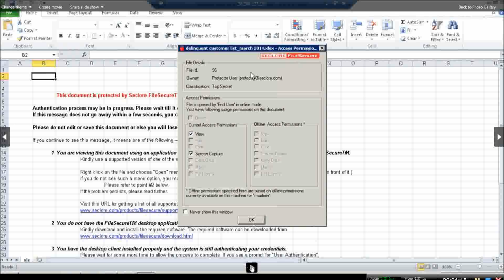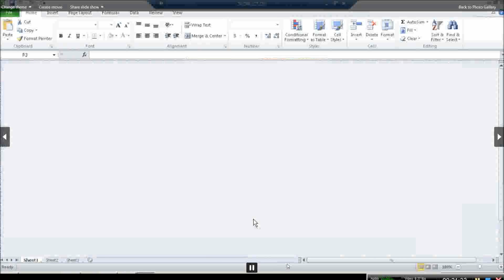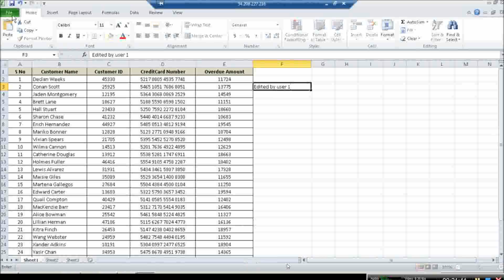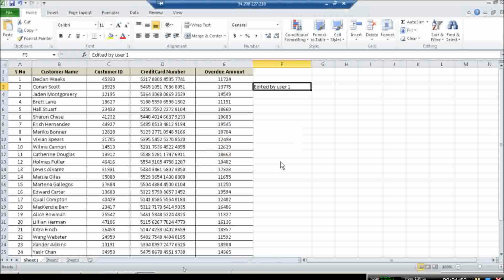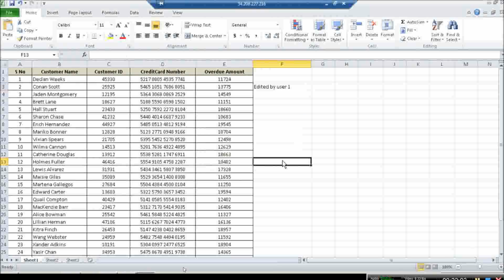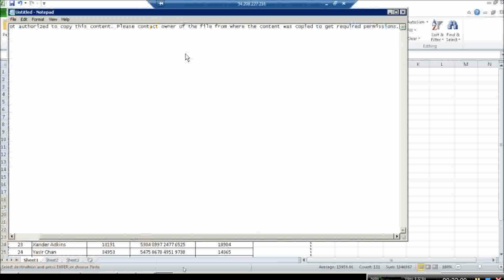Only after this policy is accepted by the person is the real content displayed. And while the actual customer data is displayed, if any unauthorized attempt is made, let's say an attempt to edit the document, then the Secure File Secure usage control policies come in and prevent, for example, unauthorized editing, unauthorized printing, and even unauthorized copying of content outside of the document. So if part of that content or the whole document is copied and pasted somewhere, the actual content does not get pasted. A predefined message is the only thing that gets pasted.